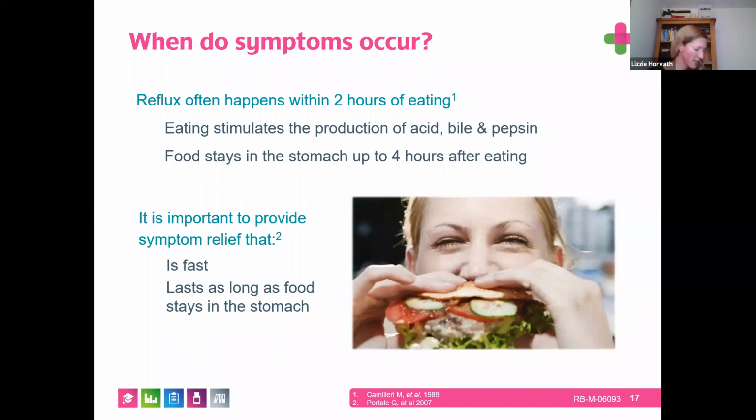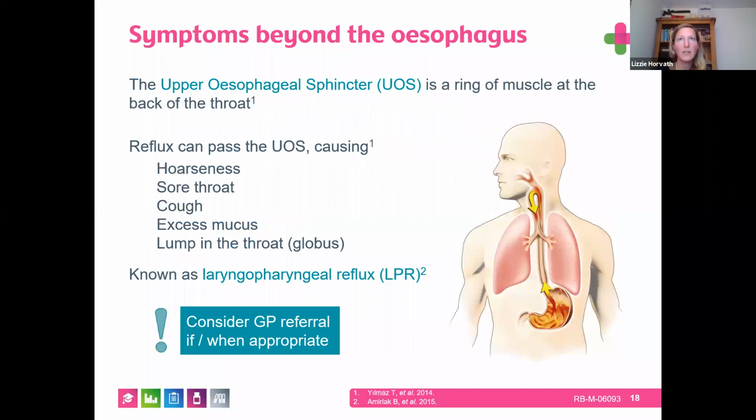So the reason this is important to understand, because you would want to suggest something for your patient to use that will last that long, will last for up to 4 hours to manage these symptoms. And also because it's really uncomfortable, it can be quite painful at times, you want to recommend something that will act very fast for your patients. So a fast-acting product that will last at least for up to 4 hours to help to manage these symptoms.